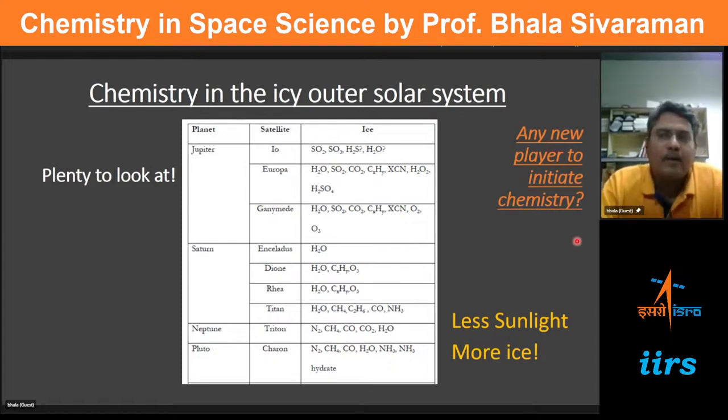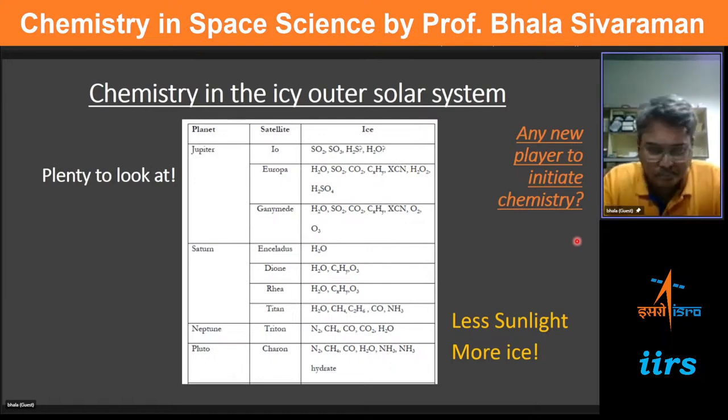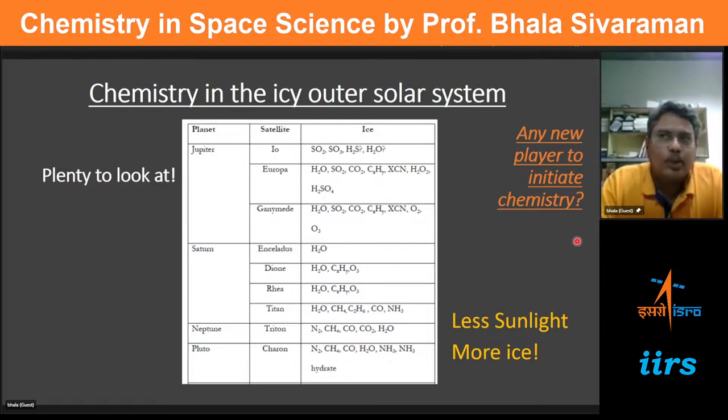But what happens on the moon is on a target made of minerals, a lot of high temperature surfaces. Whereas on the icy moons, we have these icy molecular layers taking up these impacts. So there is a big difference between the chemistry.